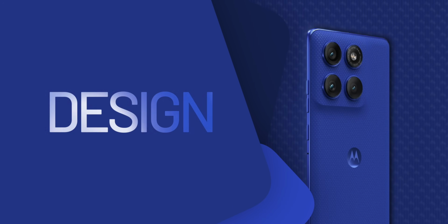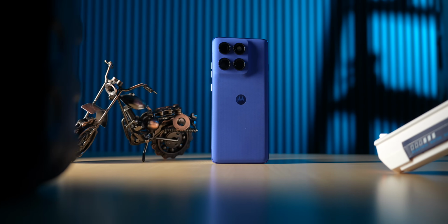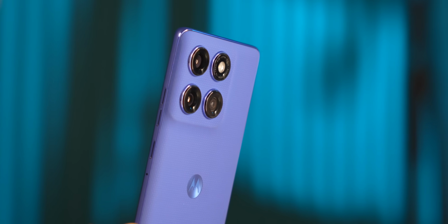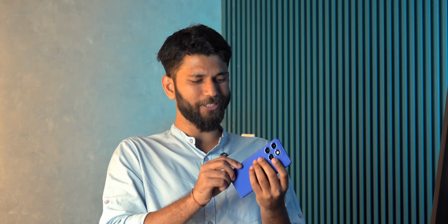Now, the first thing that you would notice is the design. It still has a vegan leather back like last year, but now you get this new blue color, and the back is textured. There are small dots on the back which makes the phone grippy. Motorola is calling this nylon inspired dotted finish, and there's a similar texture on the other 2 colors, purple and grey. Now the side frames here are polycarbonate and matte finished, and whoa, what is this?